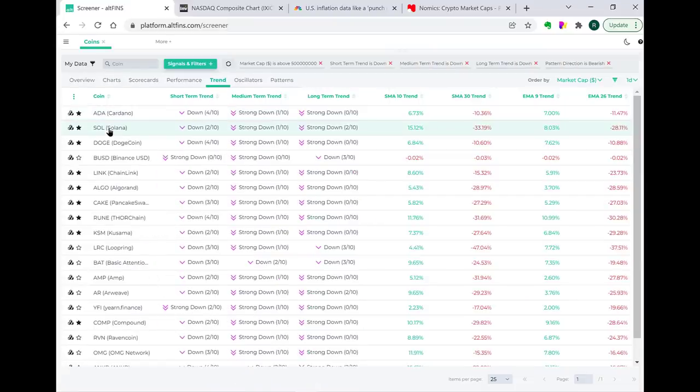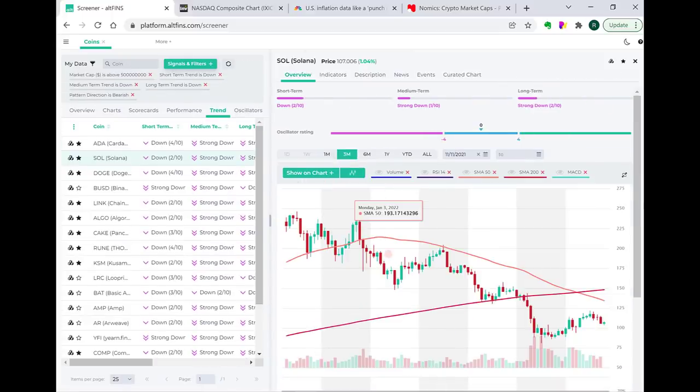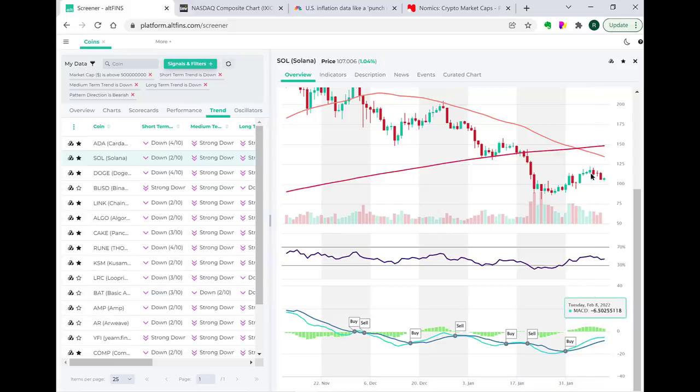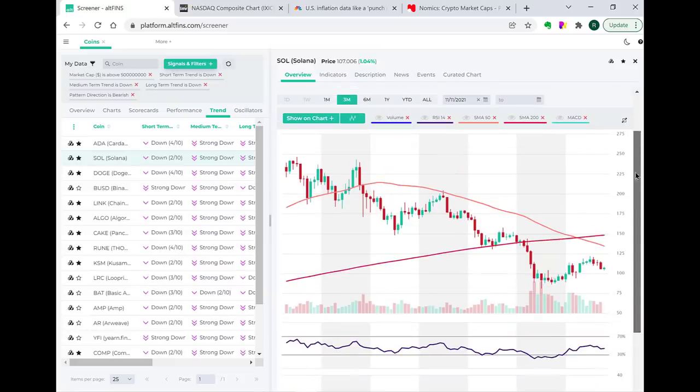Also, another one is Solana. Let's check that out real quick. Another one that had obviously a nice swing up with the rest of the market. Now the momentum is fading. It got rejected at 125. Now it's likely to come back and retest that support level around 80 or so. And notice that in the upswing, it didn't make a higher high.